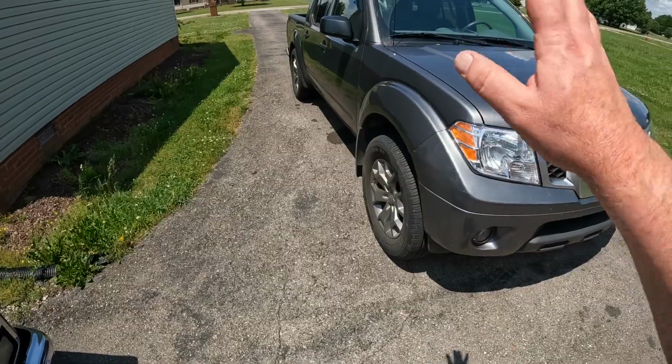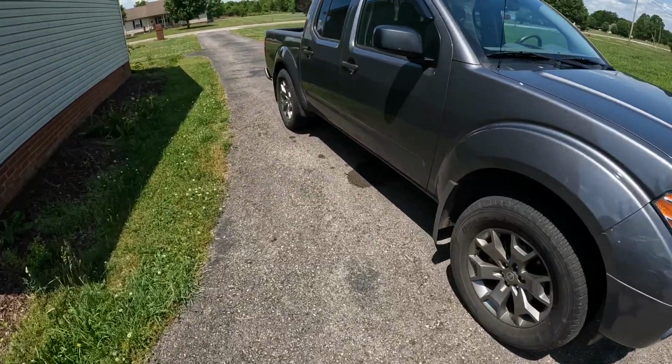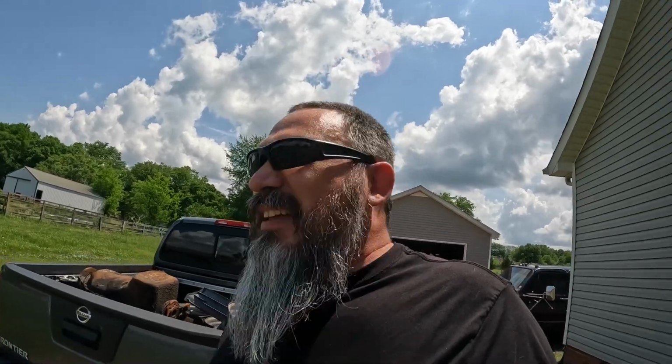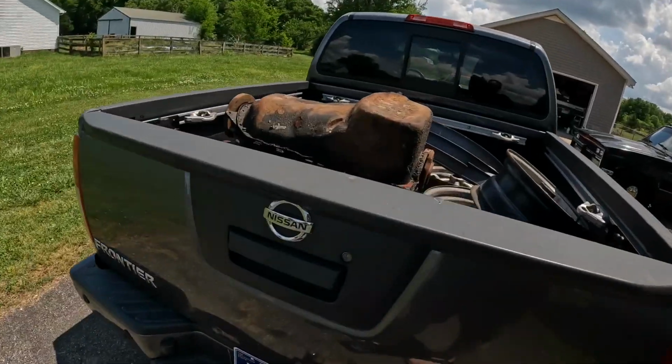But he did give me some more parts, and in case you're wondering, these little Nissan Frontiers, this is my daily. You know, it's got air conditioning. I ain't never got to worry about it not starting. But these little guys pull a lot. It pulled that car with the trailer.